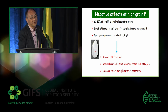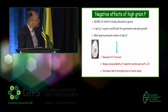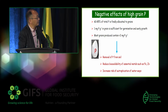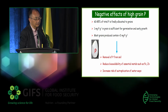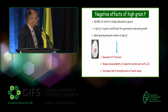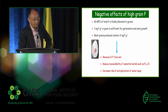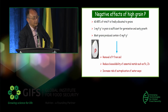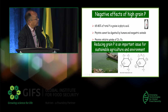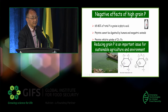So what is the negative effect of such high phosphorus in grain? There are three negative effects. One, it will remove phosphorus from the soil. Second, it will reduce the bioavailability of essential metals such as iron and zinc. And third, it will also increase the risk of eutrophication of waterways. Why? Because in the grain, about 65 to 80% of total phosphorus is present in the form of phytic acid.